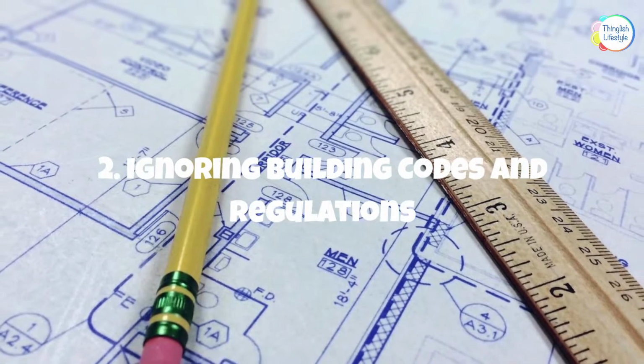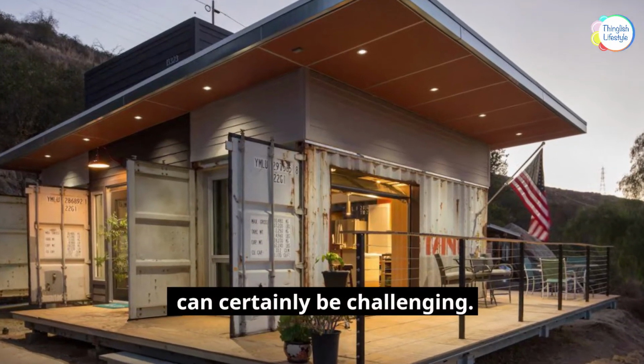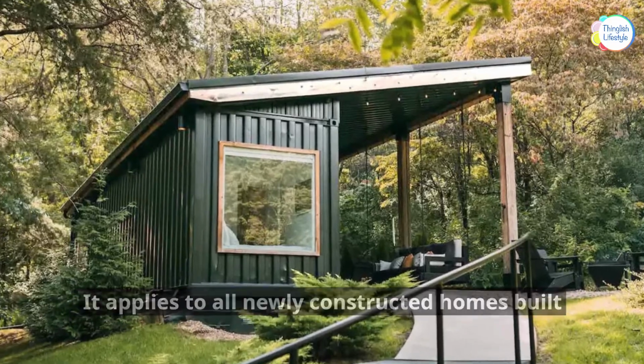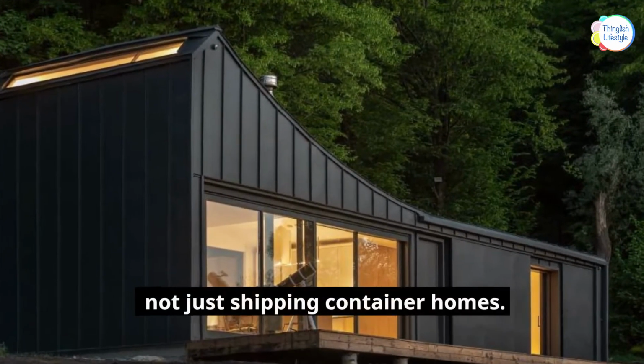2. Ignoring building codes and regulations. The process of building a shipping container home can certainly be challenging. It applies to all newly constructed homes built in the United States and other parts of the world regardless of their construction material, not just shipping container homes.